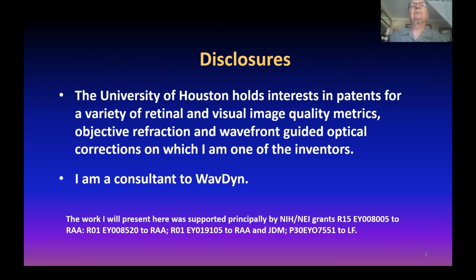I do have some disclosures. The University of Houston holds patents on some visual image quality metrics, objective refraction, and wavefront guided optical corrections, and I consult for Waveguide. What I'm reporting today is primarily from my work that's been supported by NIH over the years.